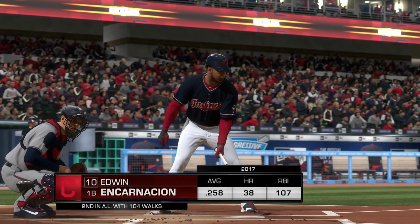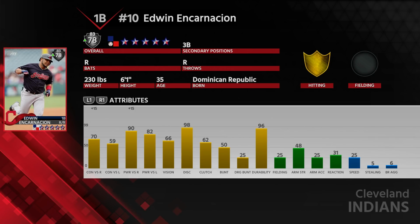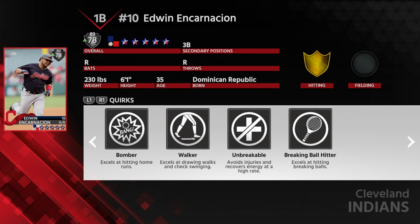At 3 is Edwin Encarnacion. Encarnacion currently sits at 70 contact and 90 power versus righties and 59 contact with 82 power versus lefties. You'd prefer he hit a little better against lefties considering he's a righty, but we can work with 82 power. His fielding numbers are terrible, so he's not going to grab any hot ones coming down the line, that's for sure. While he's a threat against righties with that 70 and 90 power combo, with the help of inside edge, he has the potential to be Mike Trout-esque against righties on certain days.